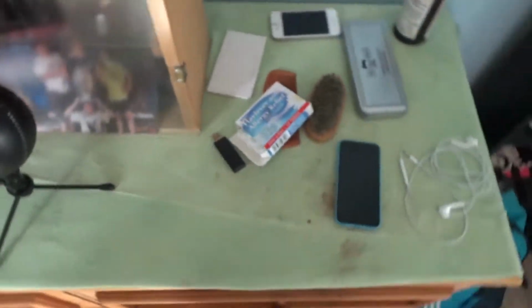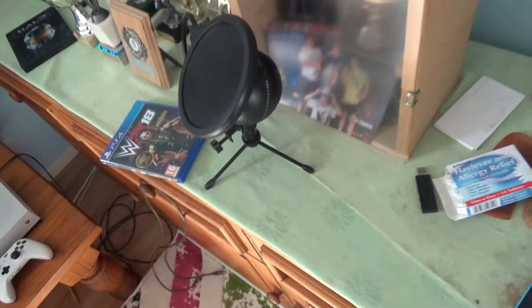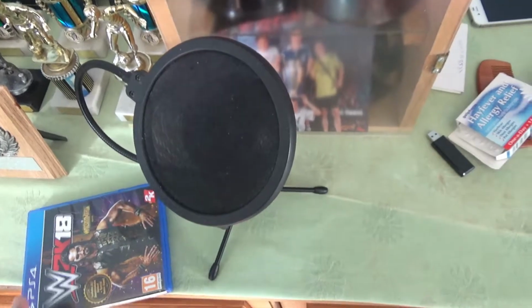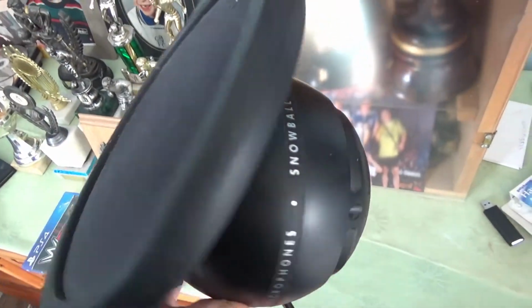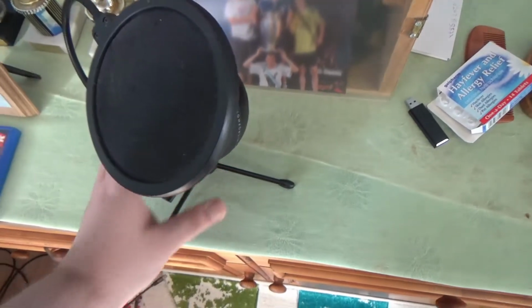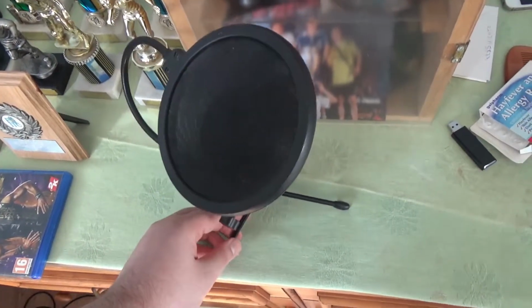I'm going to go to more, after I've showed you the PC, showed you the monitor. This is my microphone that I use. I don't use my headset because I've done that before and the sound messed up. It's quite bad. But that actual guard thing, I can't remember what they called it right now, is dirty as hell. I didn't notice that.